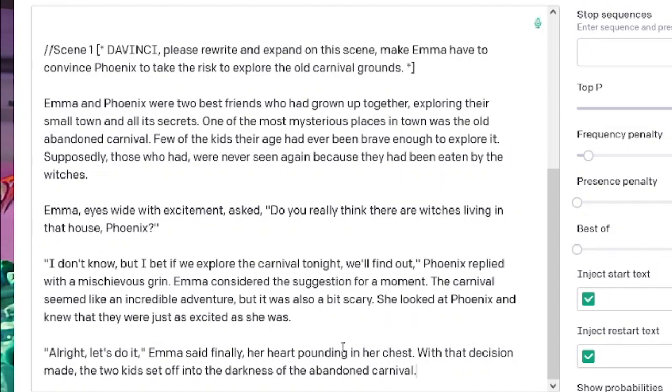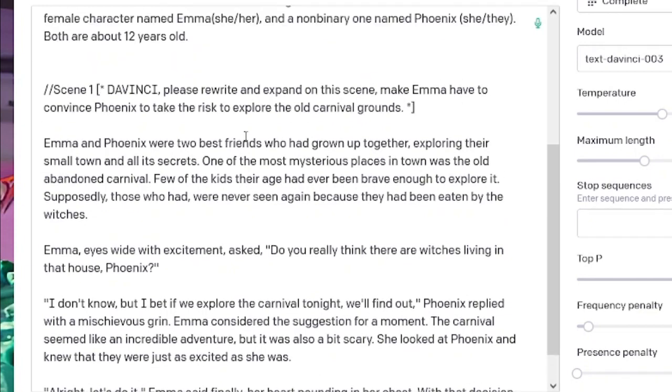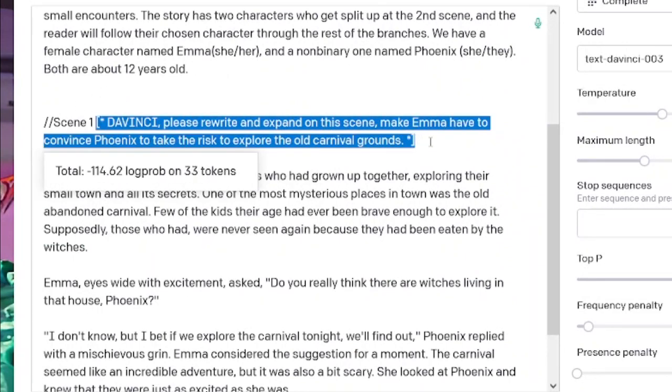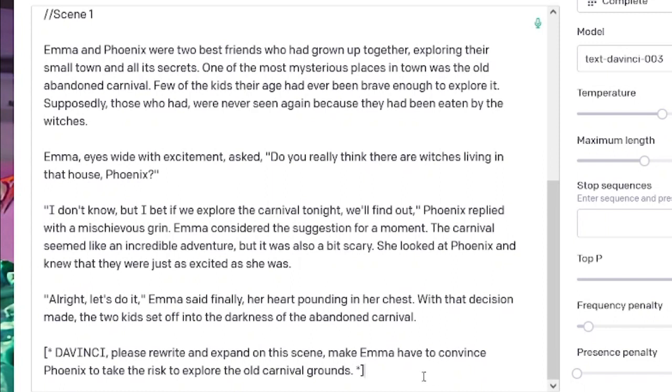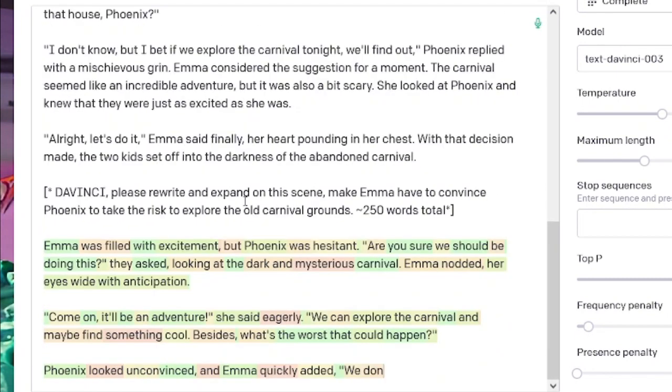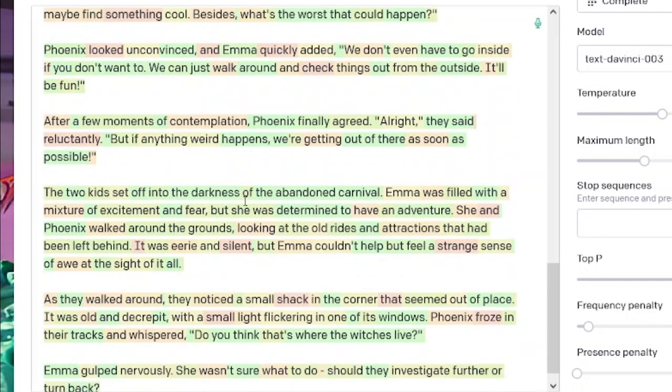Did it do anything? It didn't do anything. What did it do? Is it lagging? Should I ask it to do something again? Okay, let's submit. The hell? Okay, I guess I'll put this down here. Okay, try this. There we go. Okay, cool. So apparently if you ask it to do something before you put in the whole scene, it kind of doesn't know what you're talking about.